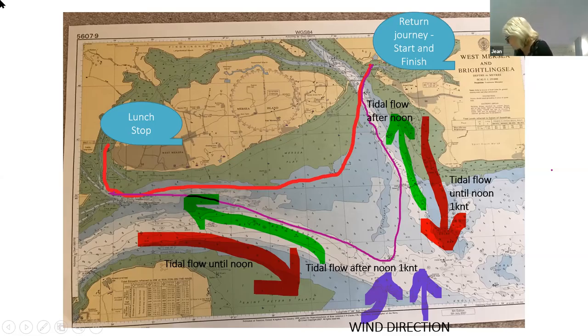And for those taking the longer route, there's a mark here if you want to be really safe and make sure you've got lots of water. And there are 2 marks here that are lateral marks. So they're green lateral marks. One is called Bench Head and one is called Colm Bar. So once you've got to these points, you can head for this one.